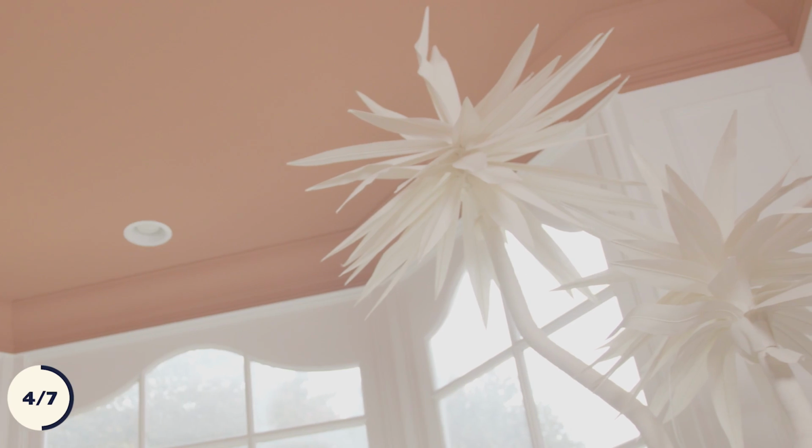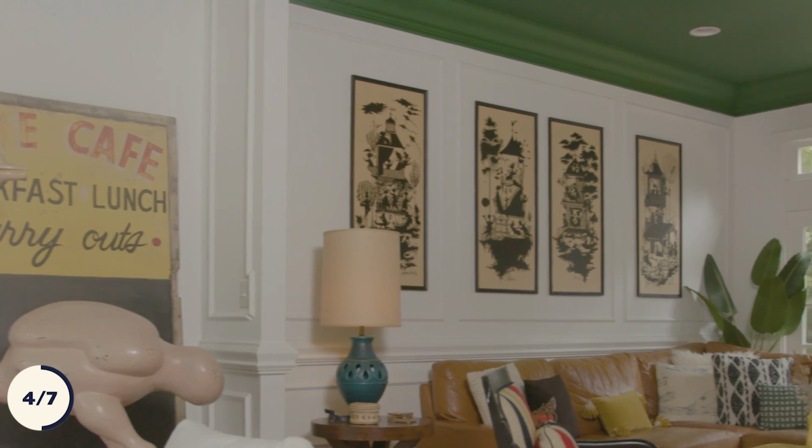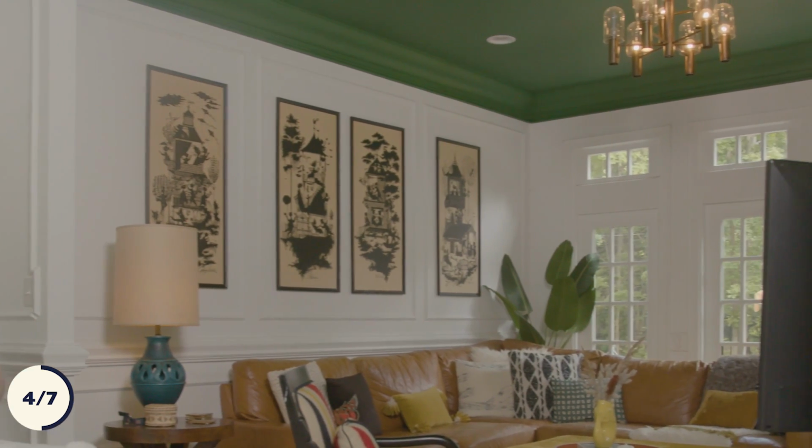The way I use color in this house is by defining color on the ceilings. And then I come in with this texture and pattern, and it's a lot of editing in the end because sometimes I'm like, okay, there's one too many things happening in here.